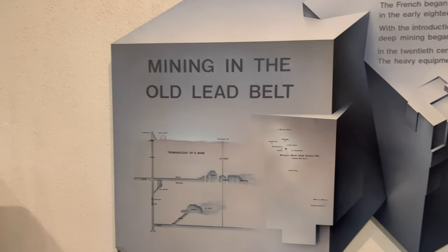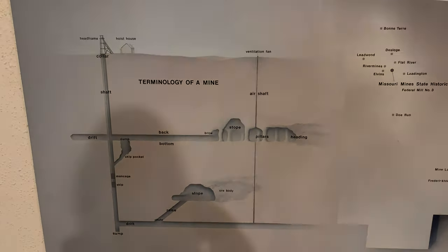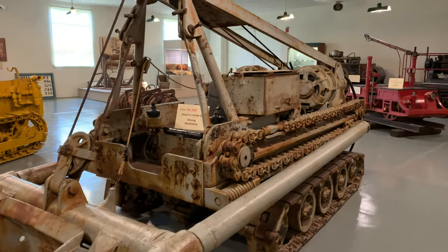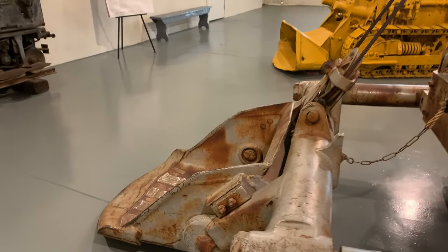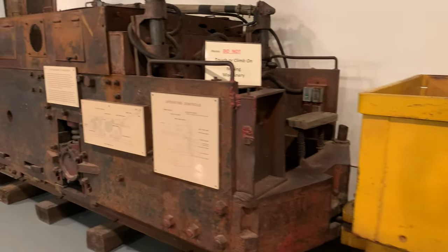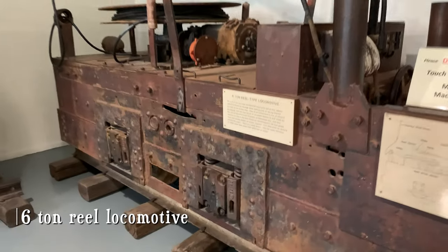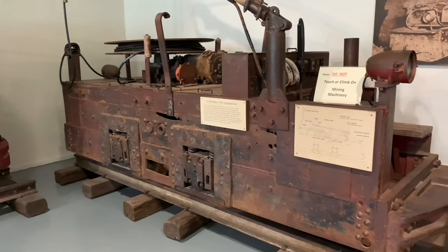Belt. This is pretty neat looking. Doesn't have a name. Oh, it's a shovel. It's time for a real locomotive. I suppose this is a fake. No, just kidding.